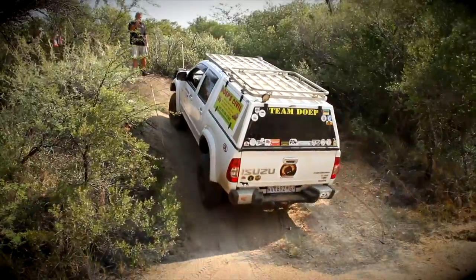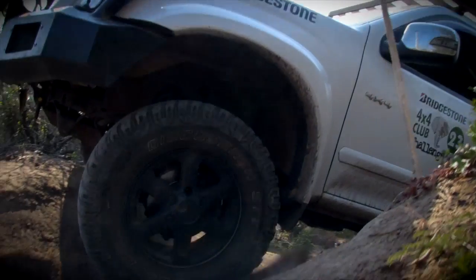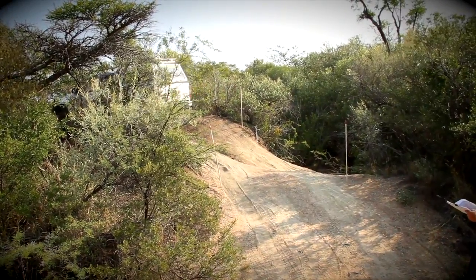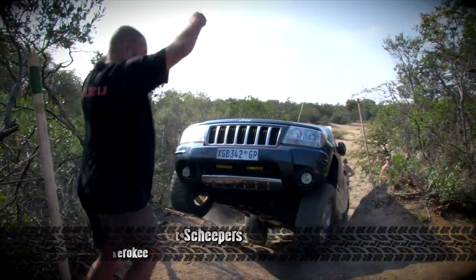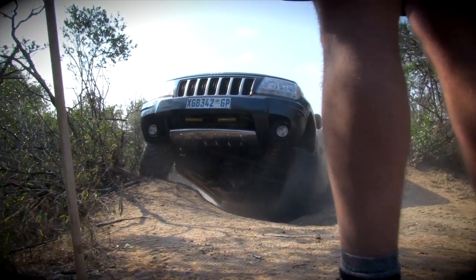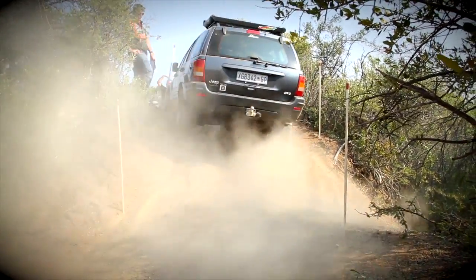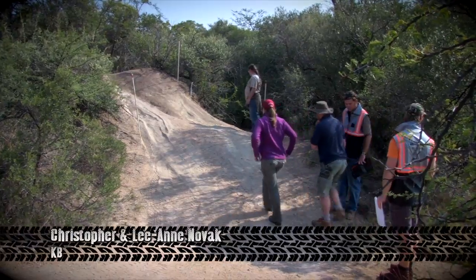Aha! Here is talkative Team Duk again. They go for it, and they get through without any major dramas. Well done again. And here's another Jeep. This time it's Danny Daniels and Chart Skierpers in a Grand Cherokee. But oh dear, Danny and his Jeep just didn't have enough momentum to get over that axle twister. He rolls back and goes for it again, this time with a lot more, well, right foot. And he's through.